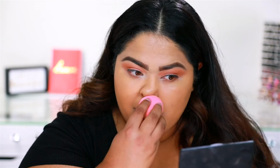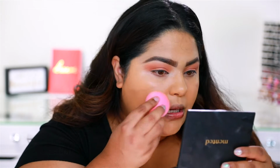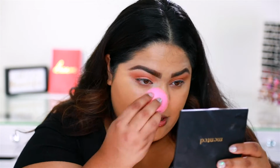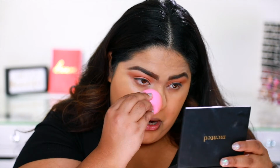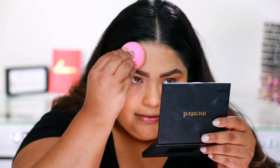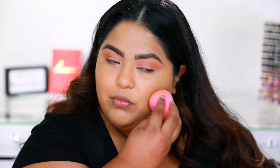I actually really like how this looks. For a medium coverage, it's actually looking really good. I had to build it to get it to the standard that I like, but it looks really good. It has a really nice skin-like texture, but you see less skin. You see a hint of skin, so it still looks natural. So I like that. But it's not so much skin where it almost looks like you don't have anything on. So it's a good, happy medium.